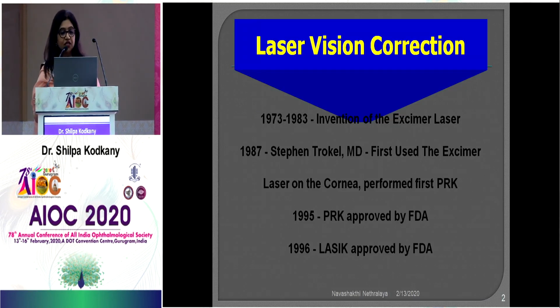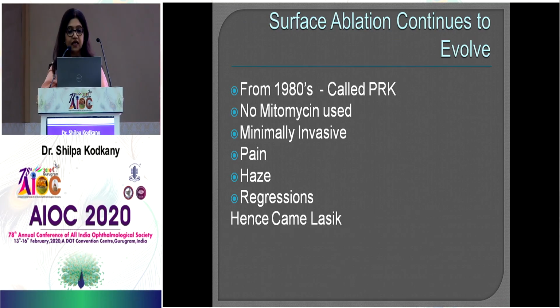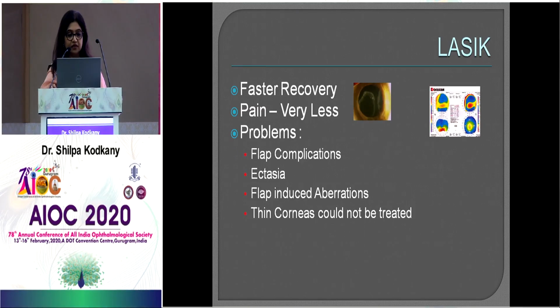So laser vision corrections have come a long way from 1973. Started off with PRK, which was approved by the FDA in 1995, and LASIK was approved in 1996. And surface ablations continue to evolve. From the 1980s, when it was called the PRK, with no mitomycin used, it was minimally invasive, but there was a lot of pain, there was haze, there were regressions, and hence came LASIK.